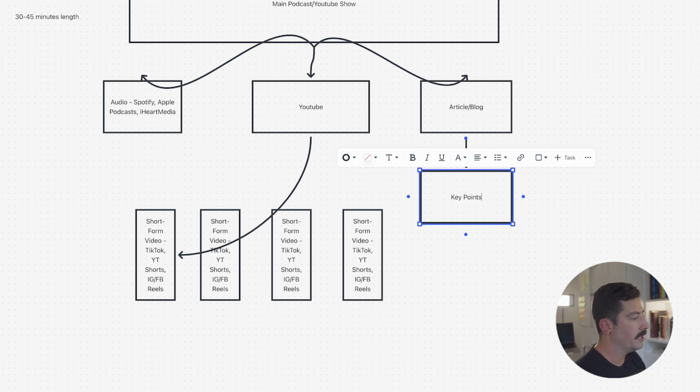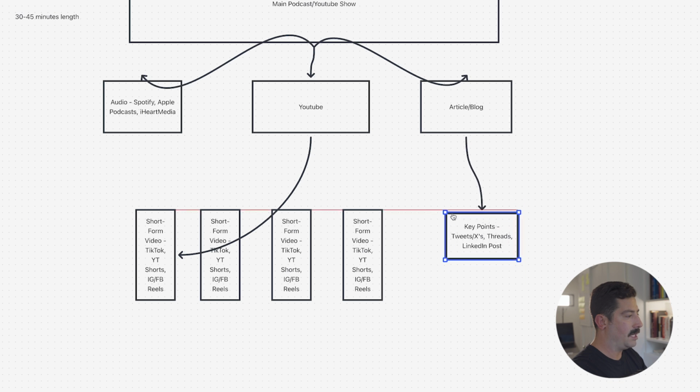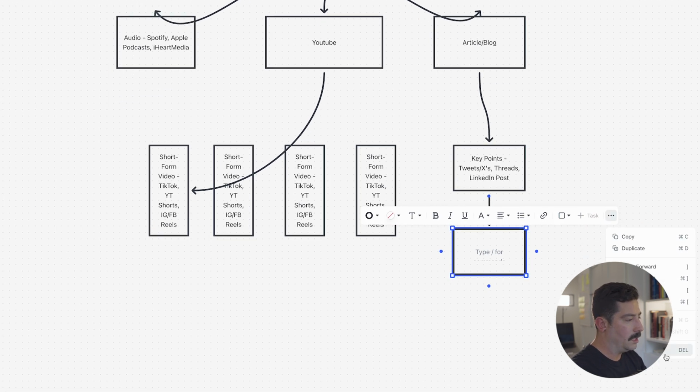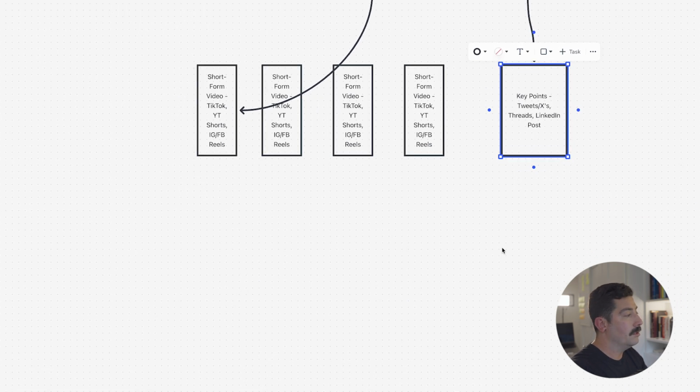You can pull out the key points from the blog, and those become your tweets or X's, whatever they're called now, threads, LinkedIn posts, right? Any sort of shorter form written copy, right? Written content, and these key points are probably related to these videos, right? So if you're going to do a short from here, that short could be a standalone post or something like that on X or Threads or LinkedIn. There's plenty of other platforms out there, right?